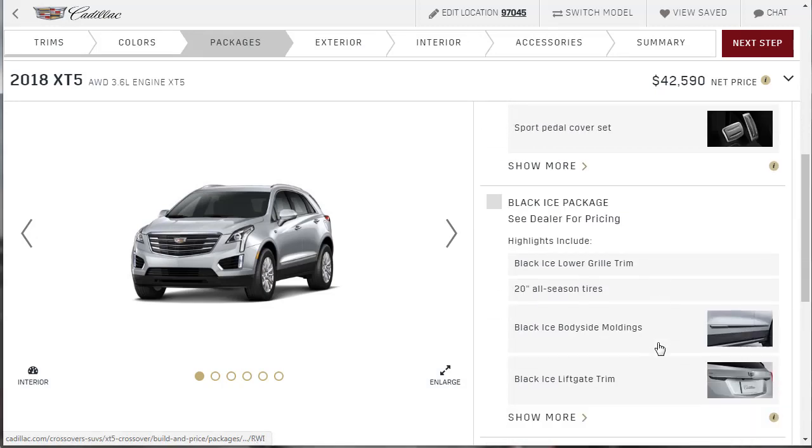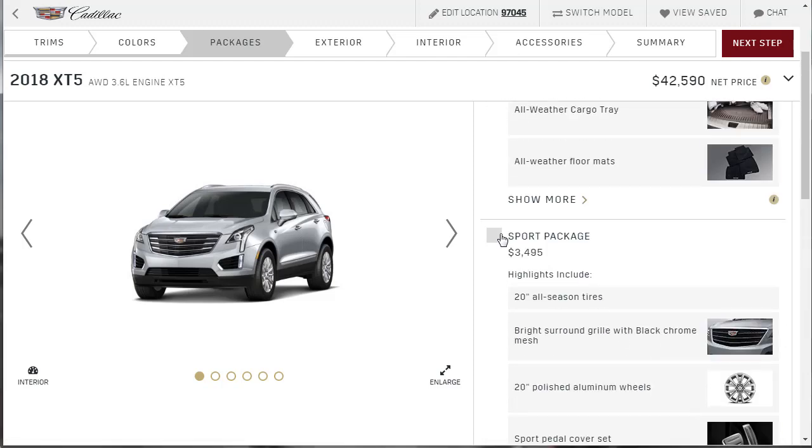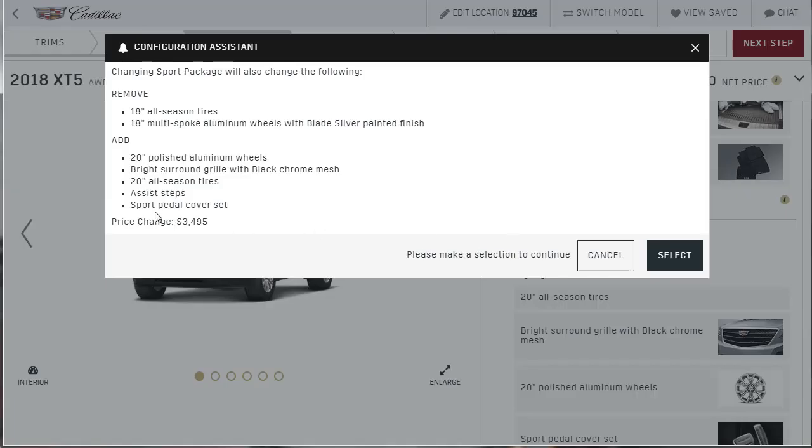Yeah, that's down here. That's the black ice package. Black ice body moldings. We'll a la carte those side rails if we can. So let's throw the sport package on there. Now that gives us what? Right? That does give us the assist steps. Okay, that was there. Sorry, my bad. Sport pedal cover set. Yep, good deal. That's a lot of cool stuff. $3,500. That's what I said.